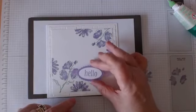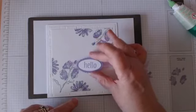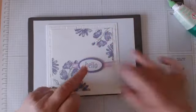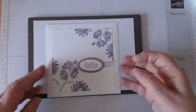Right, pop that on there. Where am I going to put that? Put that there, I think. Now I can bring in my scissors again. Let me just put the lid on my glue.